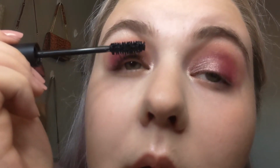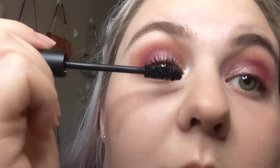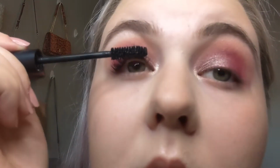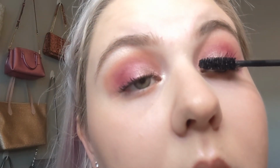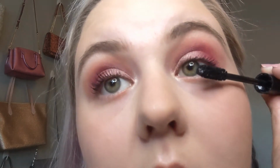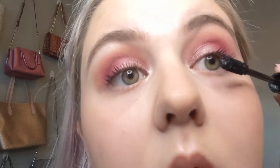Just put it on like you normally do any other mascara. You can use an eyelash curler also to curl your lashes before you do this step, but I always forget, so I'm just gonna put the mascara on. See, it makes my eyelashes kind of spidery and I don't like that. I think it's the brush. But anyway. Cute. All right.